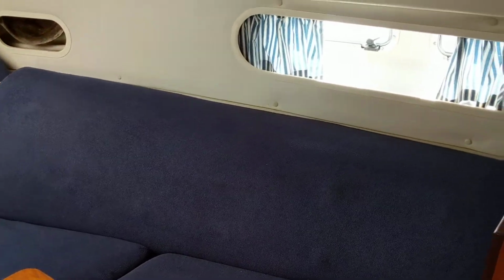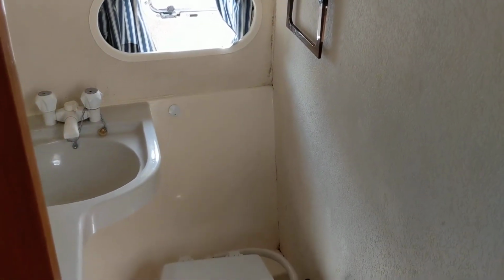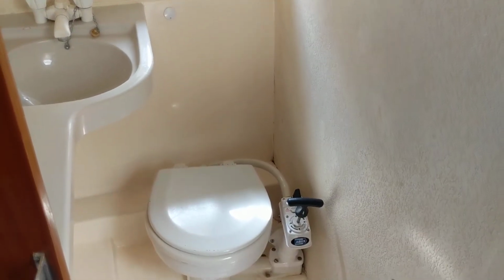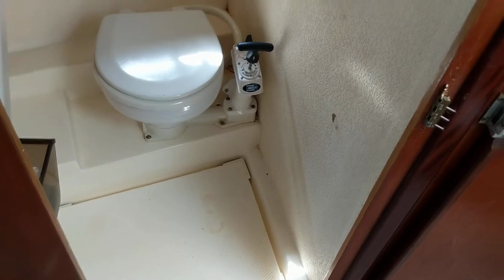And then as we come down the starboard side of the boat, immediately here you have the heads, which has a shower basin and toilet. A shower tray. And then immediately after that is a good sized double aft cabin.